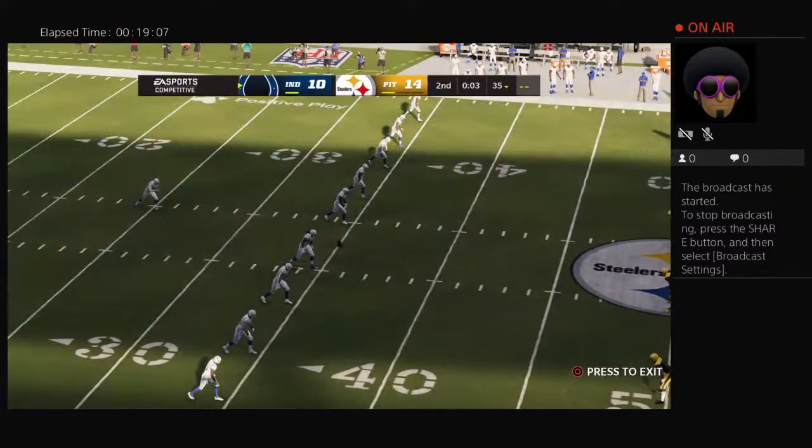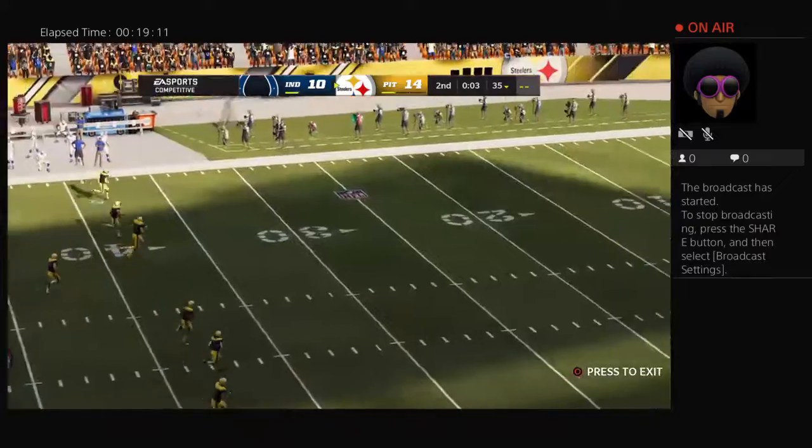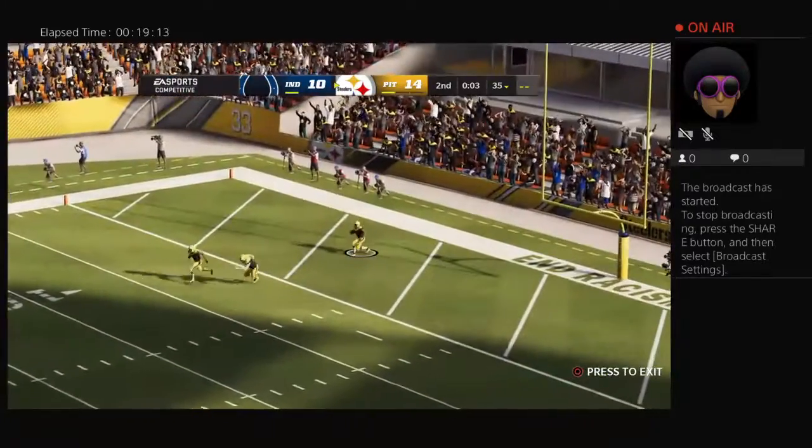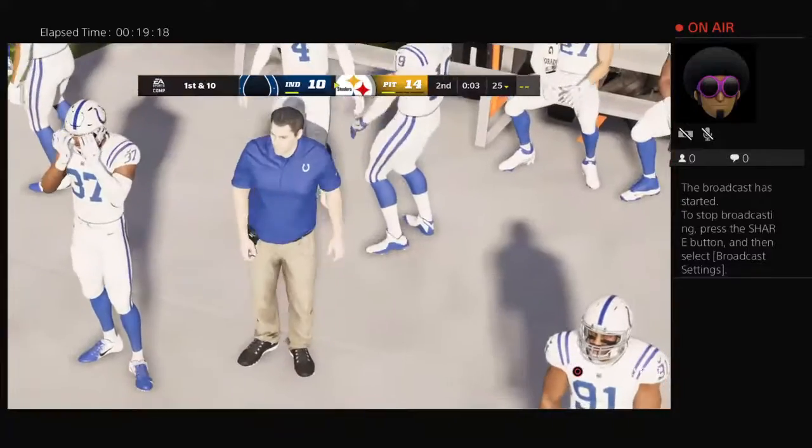So the margin shrinks there as they get the field goal to draw them a bit closer here in this 2nd quarter. Yeah, nice snap, nice hold. They just want to keep this game close, so give them credit for finishing that one off for 3.